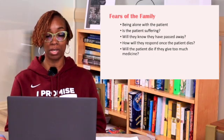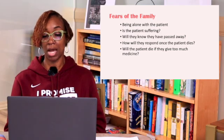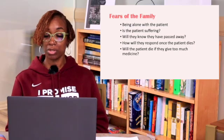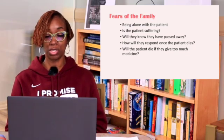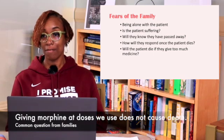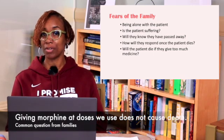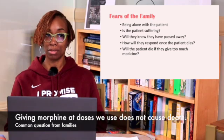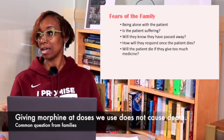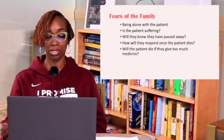They may be afraid that the patient is suffering. How will they know when that person dies? How will they respond once the person dies? Will the patient die if they give too much medicine? That's a huge one. I've had family members think if we give pain medicine like liquid morphine, you're just giving enough so that it hastens their death and makes them die faster. So it becomes a lot of education at that point.